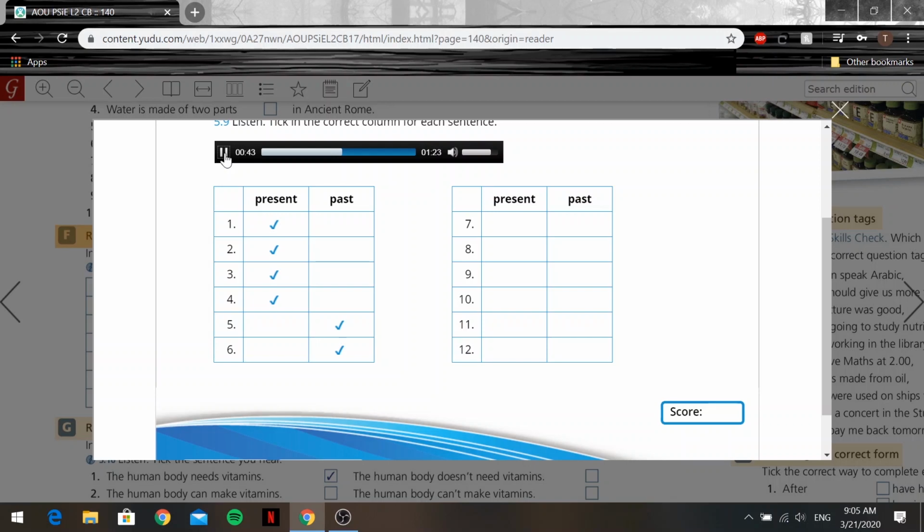7. Researchers found other vitamins in the next 10 years. Okay, so researchers found, past tense of the word find, other vitamins in the next 10 years. So this will be in the past. 8. There are 13 vitamins that prevent disease. There are obviously verb to be in the present, so present.